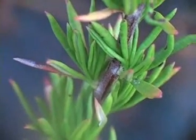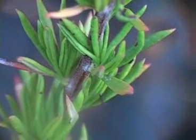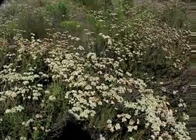There are several varieties. You need to be a botanist to identify those differences. The Jepson map of its distribution shows us natives growing from Marin County to the Mexican border. It does continue on south of the border.